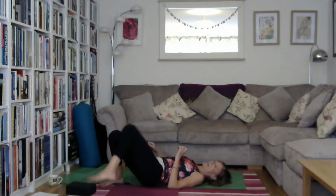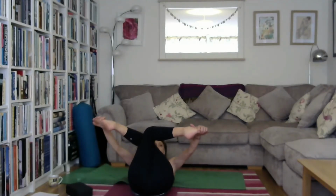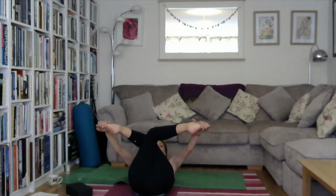I don't know which is the best way for you to see me. Now you've got my bum in your face, but that might be better. You can see what I'm doing better. So I'm pushing my feet into my hands and pushing my hands into my feet. And it's a lovely stretch for the outer glute, the outer hip on the right side.